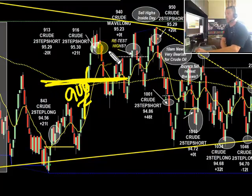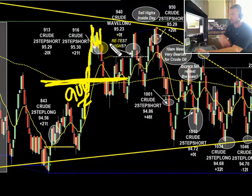This is now the middle of the range. I go through the middle. We go all the way to the highs, and look at this. We begin to see 1, 2, 3, those big wicks of the high right there. That shows signs of failure. We never even got up to the highs.